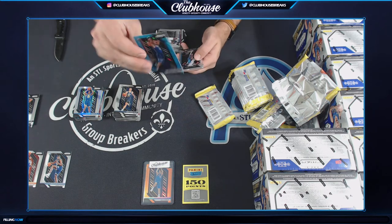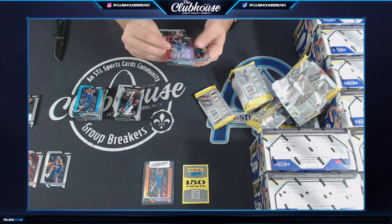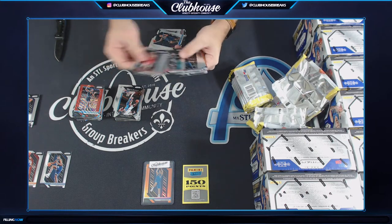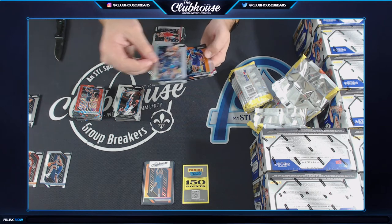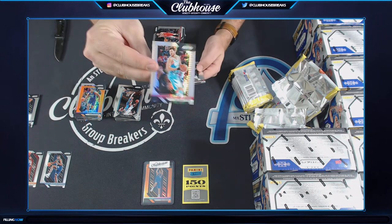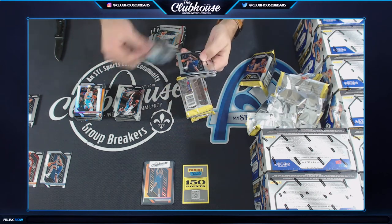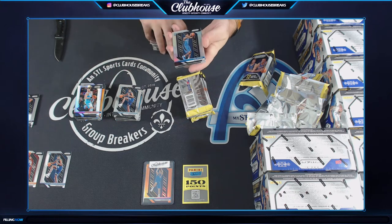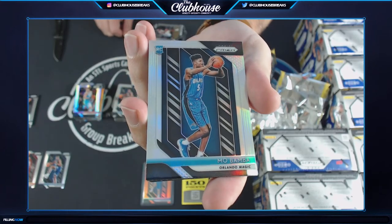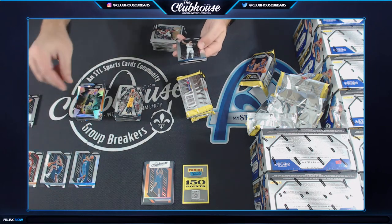Josh Okogie for the T-Wolves, the 99. Blue Cracked Ice. Jeremy Grant for the Thunder, Red Wave. Jeff Teague for the T-Wolves, silver. Dwight Howard for the Wizards, to 49, orange. And Gallinari for the Clippers, Mojo. Mo Bamba Silver for the Magic. Nice one there. Jason Tatum Fireworks Silver.